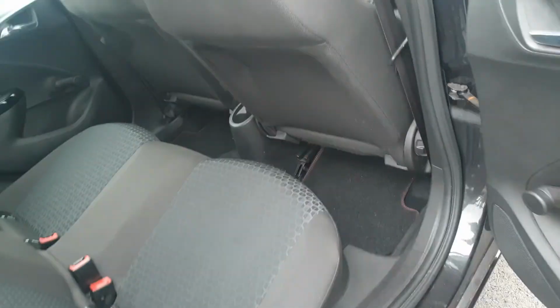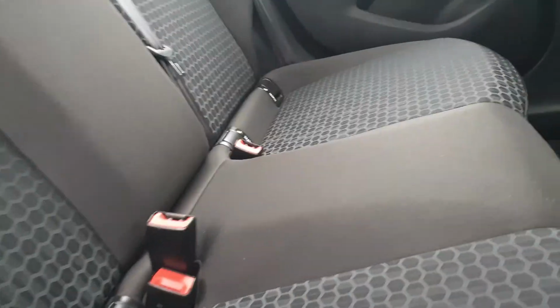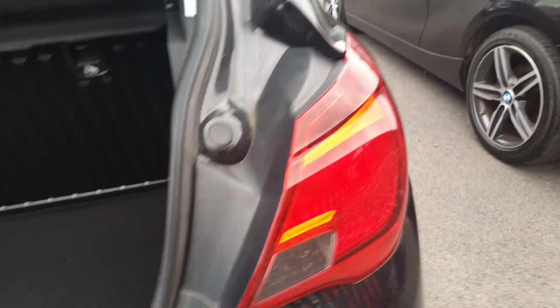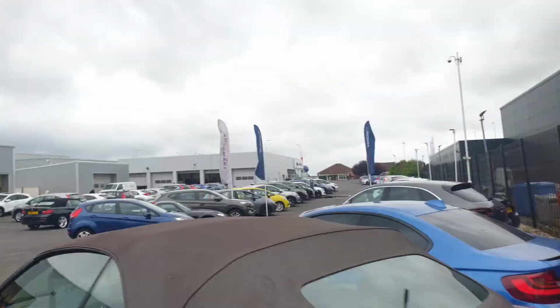Car at this point has only been with us a couple of days. Fabric interior with a contrasting print in the middle of the seats. Isofix anchorage points there as well. Nice specification for a Corsa. Obviously we've got rear parking sensors, a nice spacious boot for a small hatchback. Just part exchanged in from our award-winning Honda dealership, which you can just see over there.